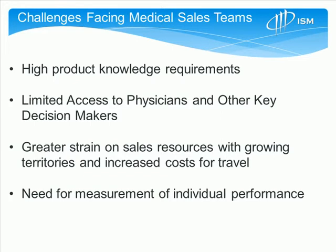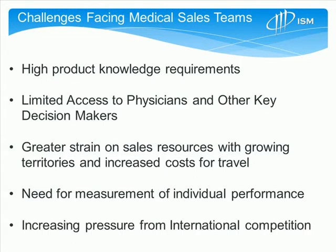Fourth, there is a need to measure the performance of individual reps, and so tools that help organizations and management identify positive and negative trends within their selling team, and the ability to take action on those trends. And finally, with increased price pressure from internal and domestic competition, there's more and more downward pressure on margins and top-line revenue, and again, more and more resources that we're asking from our existing sales teams.